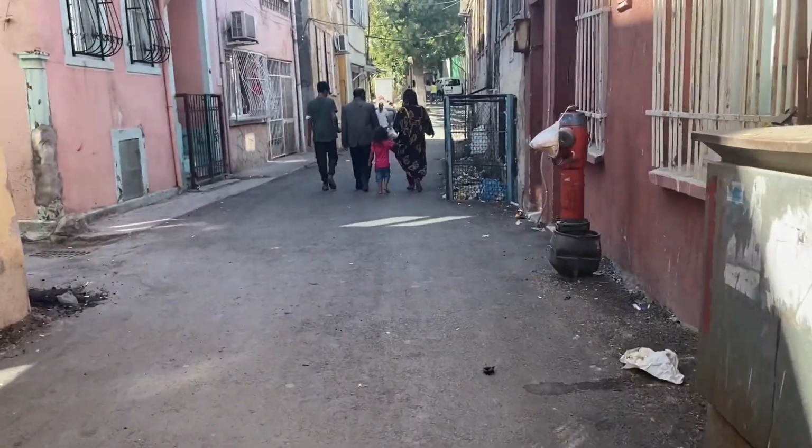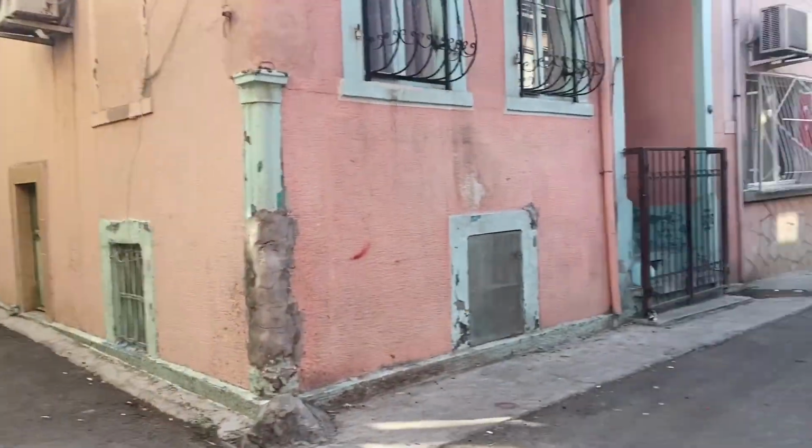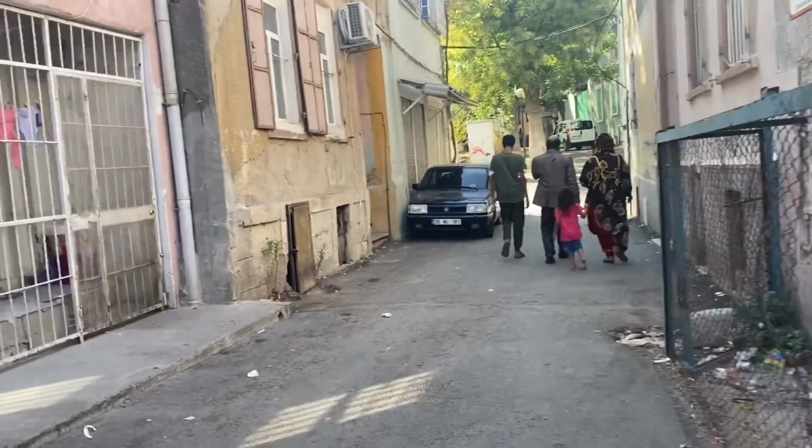Well, it's definitely interesting to see how the real locals live here in Izmir. Not down by the hotels, not in the touristy area. This is a real local neighborhood.